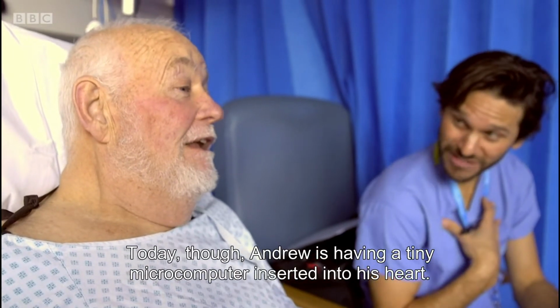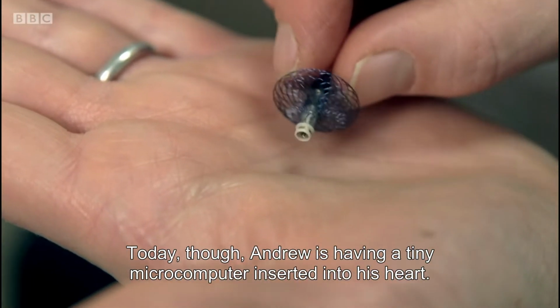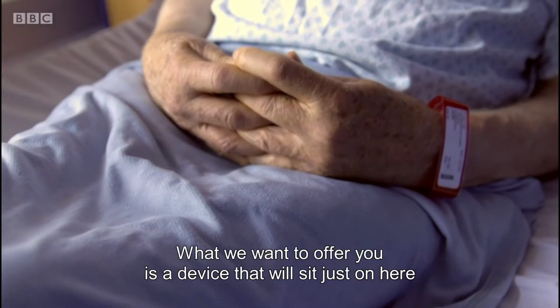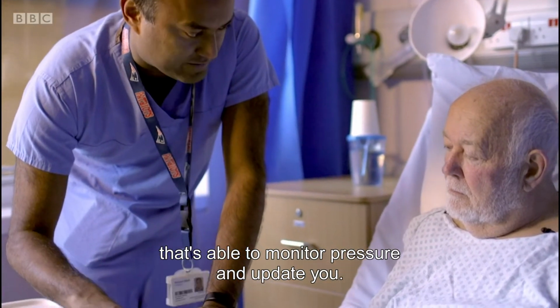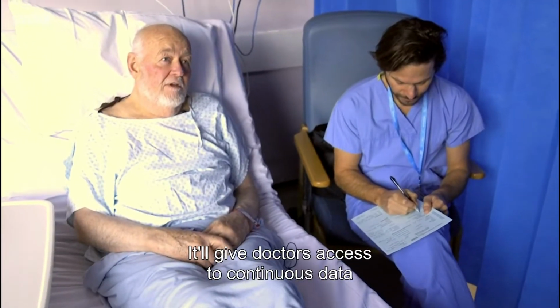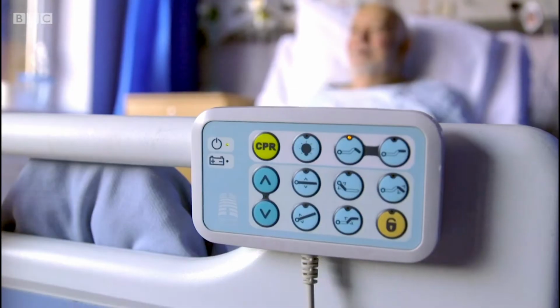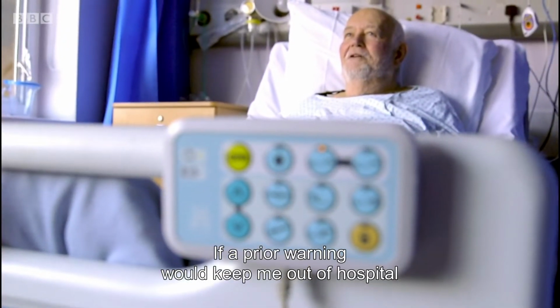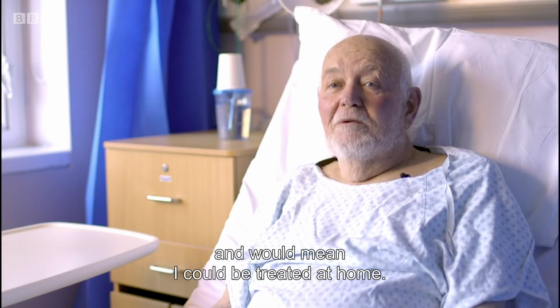You can walk 15 yards and then I have to pause and gather breath. Today, though, Andrew's having a tiny microcomputer inserted into his heart. What we want to offer you is a device that will sit just on here that's able to monitor the pressure in the left atrium. It'll give doctors access to continuous data, so any changes to his condition could trigger an alert. Getting prior warning would keep me out of hospital and would mean I could be treated at home.